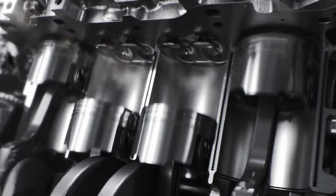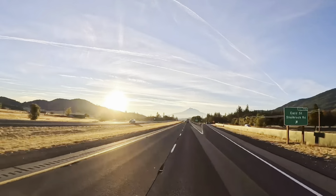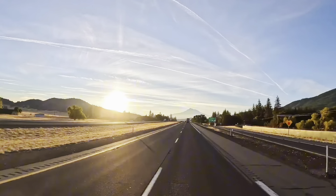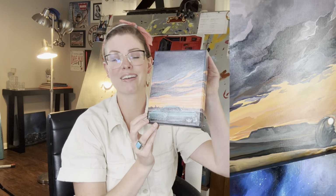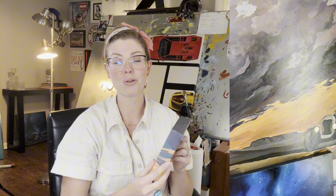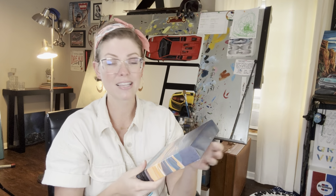Naturally aspirated, the terminology actually refers to engines that run without forced induction. In layman's terms, they basically run on air power. And so I thought, what a cool concept to blend the sky with the power and the machine that is these iconic vintage cars. That's how Naturally Aspirated was born, that juxtaposition between the sky and the machine. I love this concept. I'm obsessed with it, not just because of the whole play on words and the way that these paintings turned out. I love painting skies.